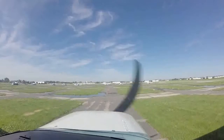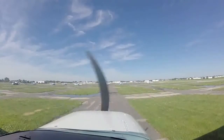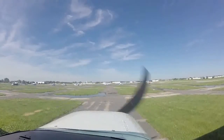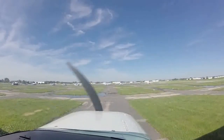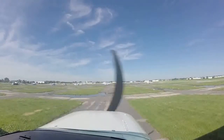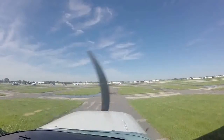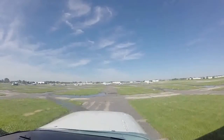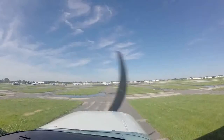I'm going to be contacting Executive Ground at 121.7. I'm going to say the following: Executive Ground, Cessna 6001 Golf at Area 2, depart to the northwest with ATIS information Oscar. He will reply back, then I will read back to him, and then we're going to go. Do you concur? I concur. Excellent. Nice when people concur. Here goes. Executive Ground, Cessna 6001 Golf, Area 2, depart to the northwest with ATIS Oscar.